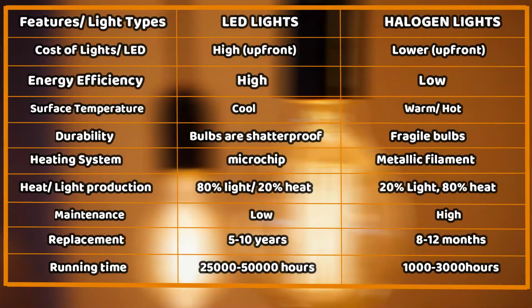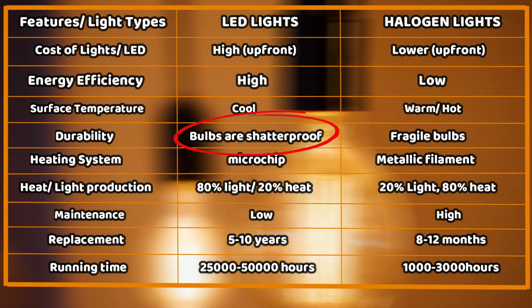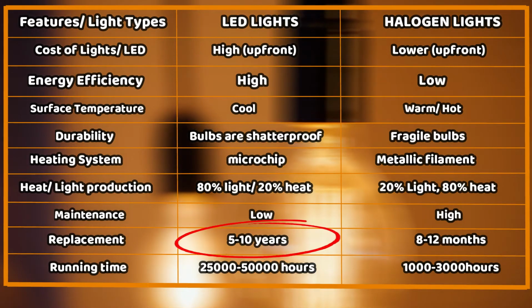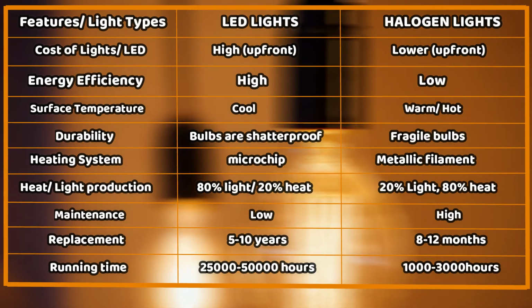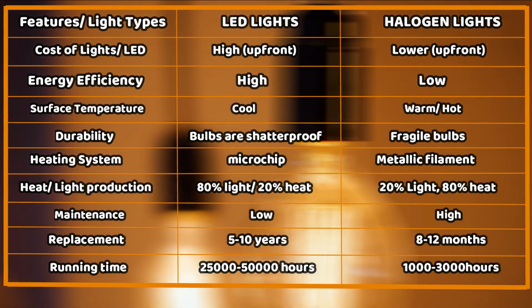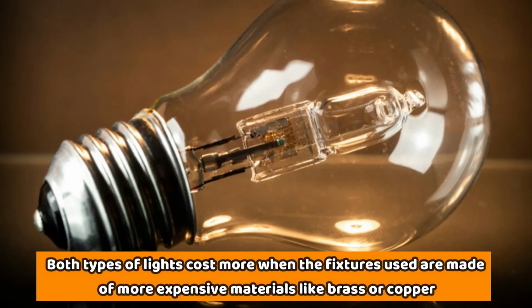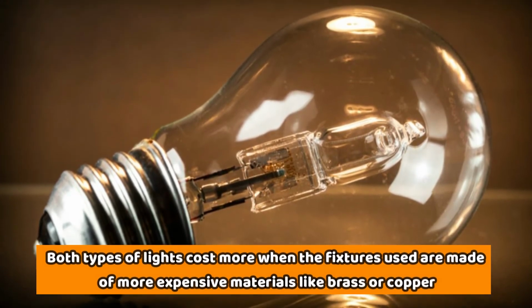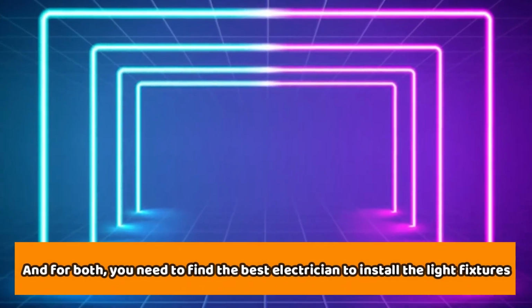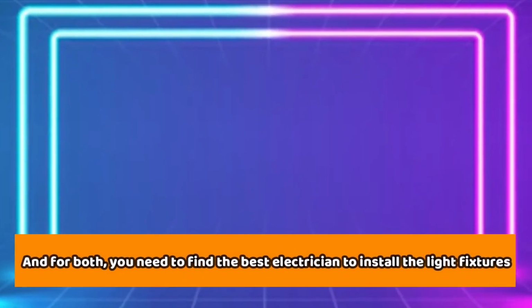Comparison table. From this table, it's clear that the LED lights are more suitable for the outdoors over the halogen lights. The LED lights cost much more, but since they last for 5 to 10 years and are more durable, they are much more efficient. Investing in the LED lights would be the right move. Similarities: both types of lights cost more when the fixtures used are made of more expensive materials, like brass or copper. And for both, you need to find the best electrician to install the light fixtures.